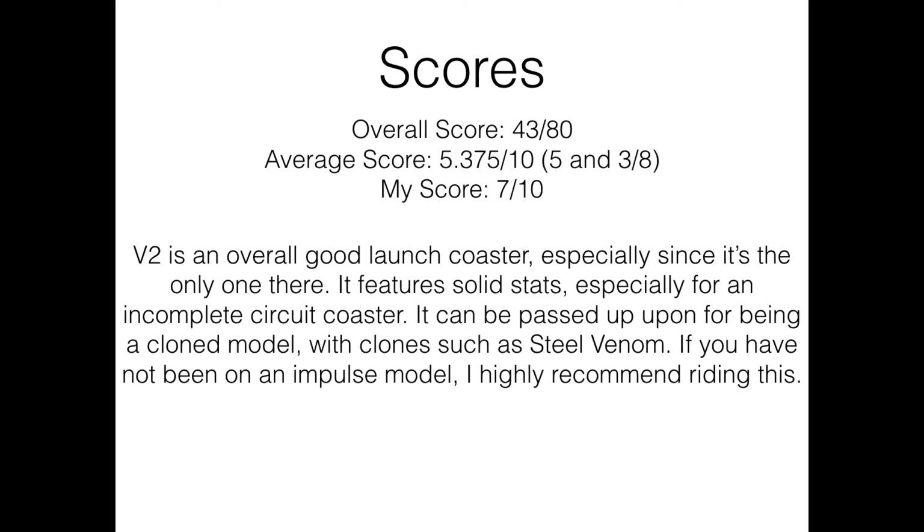if it's your first. And Wicked Twister is a bit different, but I'm pretty sure Steel Venom, this, and Possessed are all the same. Maybe slightly varying on the stats, but it's basically the same layout. One spiral tower and one vertical tower. So yeah, that's overall what I'm doing there.